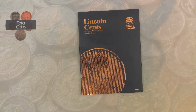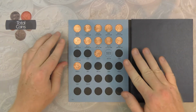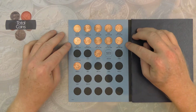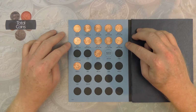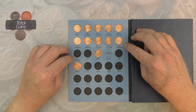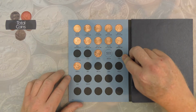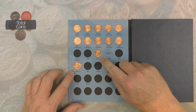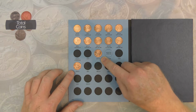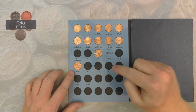And then the final Whitman album that we've got is obviously the new one, and there's only the 1 page so far, but we have a complete run from 2014 to 2018, and we are missing the 2018D, the 2019 Philadelphia, and the 2020 Philadelphia, but we did get the 2019D and the 2020D from 48 State Prospecting in last week's video. So really over the moon with that.